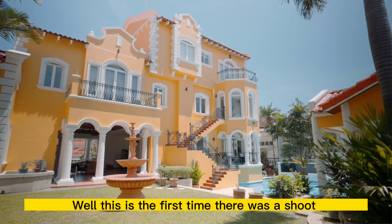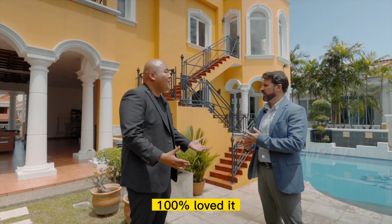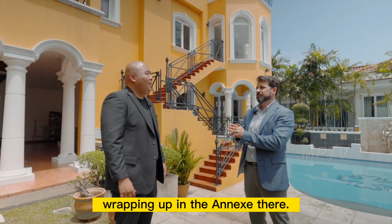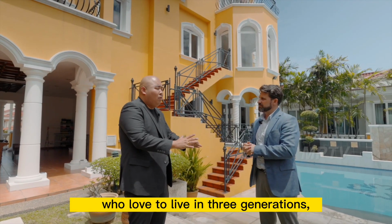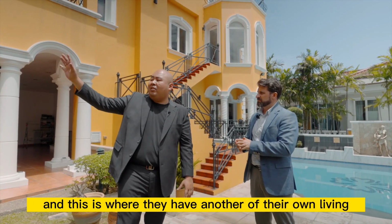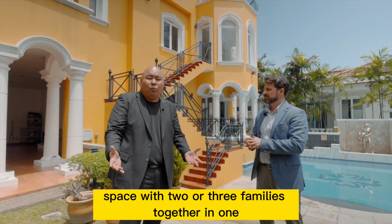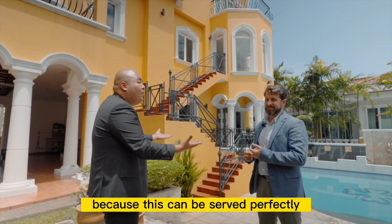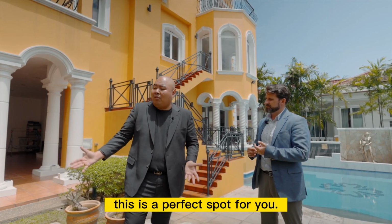Well, this is the first house that we have shot that comes with such an architecture and design and such an interior. Oh yeah. It's amazing, right? 100%. Loved it. So, I was just thinking to myself, wrapping up in the annex there, who is this house perfect for? Well, I would say this house is perfect for a family who love to live in three generations. And the children can have their own space here. And this is where they have another of their own living space with two or three families together in one. Or a family who love to host their guests, because this can be served perfectly as a guest house as well. Absolutely. Right. And those who love gathering and parties, this is a perfect spot for you.